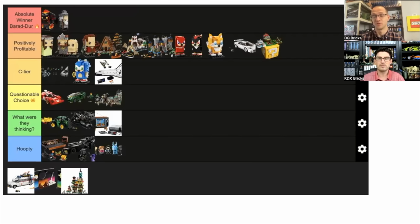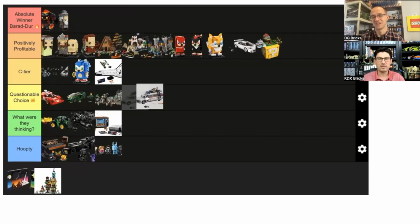It's been around for 4+ years, so obviously it's selling well for Lego now. Will it in the future at a higher price? We don't know. I think I'm going to call this a questionable choice beneath that Indiana Jones temple. 100% agree. Man, we are agreeing way too much on these last few, but you nailed it on that one.